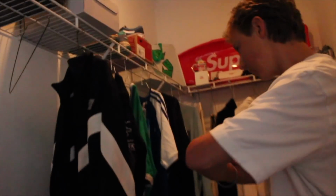Alright, so I'm about to introduce y'all to my closet. So here, we'll just walk in real quick. These are basically just all my clothes and all the shoes and accessories up here. The first jacket we have here is an Off-White jacket from a couple days back from a video. Personally, one of my favorite jackets I've ever bought. And it's just a really great jacket to have in my collection.